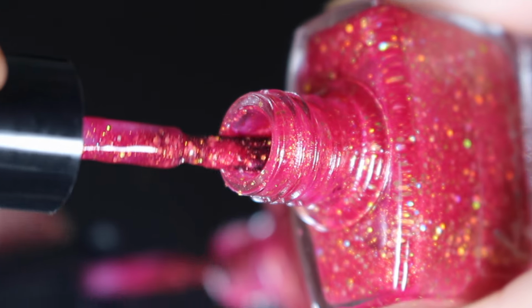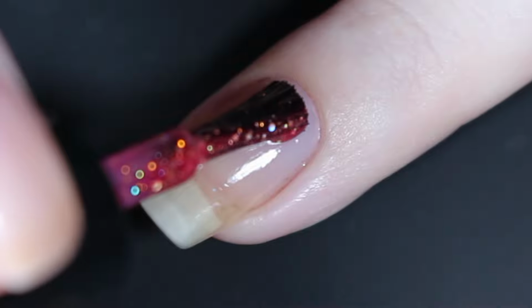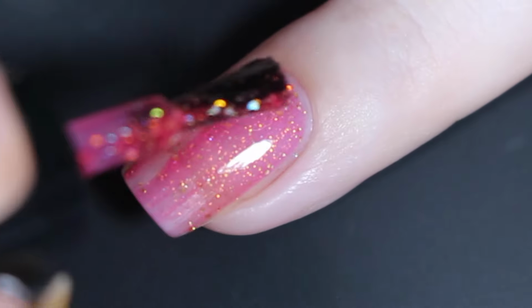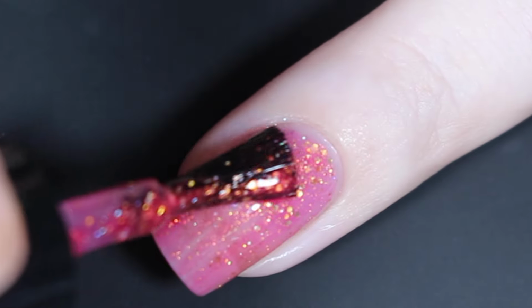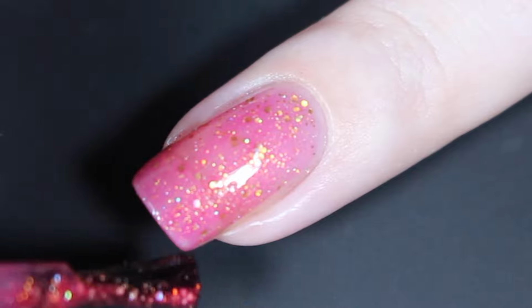And I'll show you how Clever Girl swatched on my natural nail. So here is one easy coat of Clever Girl. It does go on in the cold state, but you'll see that it warms up to a clear towards my tips. One coat is pretty sheer, so I'll let this dry and come back in for a second coat.